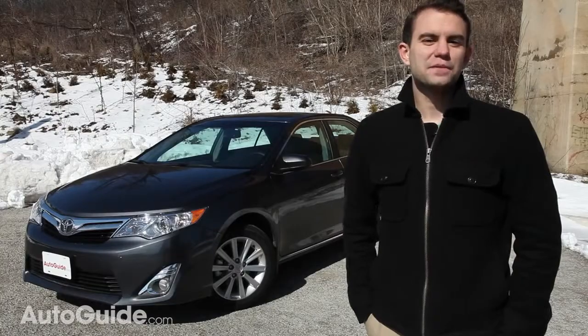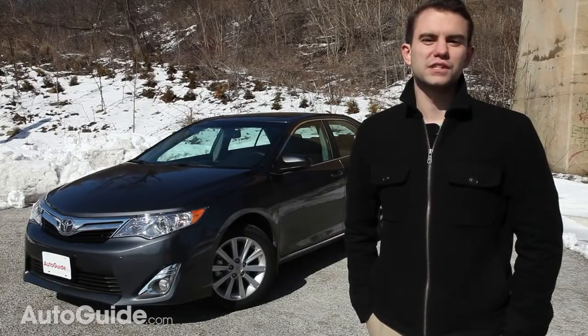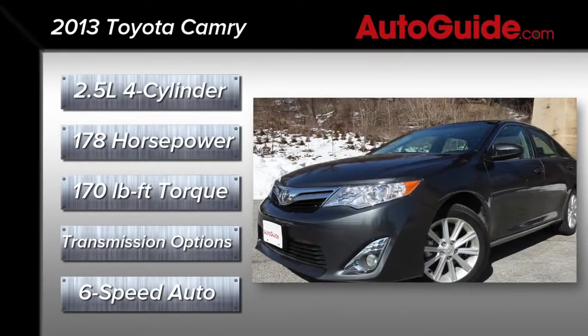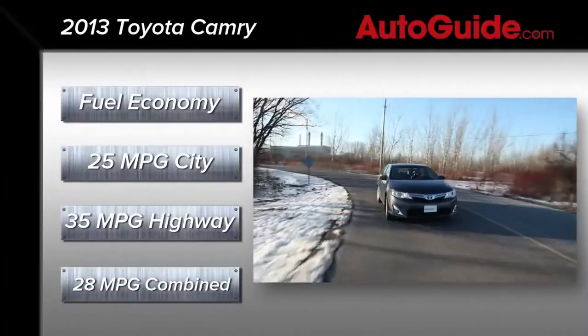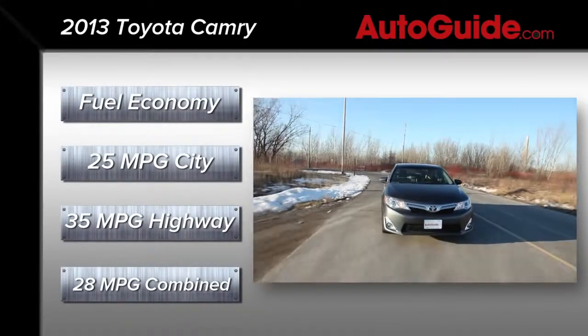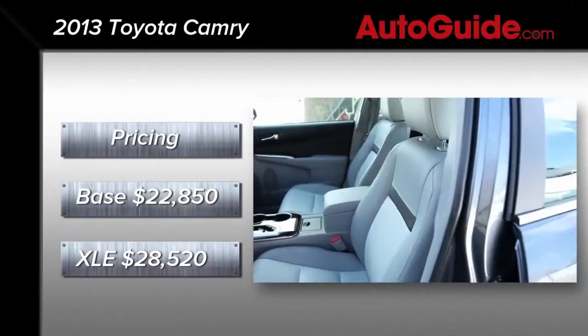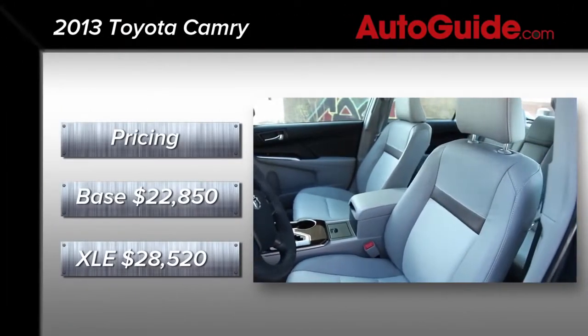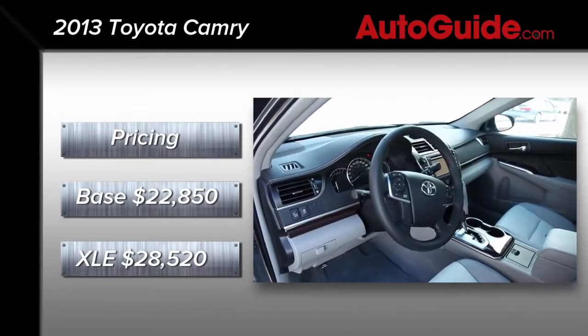$29,995. As equipped, our Camry gets a 2.5-liter four-cylinder that makes 178 horsepower and 170 foot-pounds of torque. That engine gets 25 miles per gallon in the city or 35 on the highway and comes mated with a standard 6-speed automatic. Pricing kicks off at $22,850 including delivery, but ratchets up to $28,520 for our more luxurious XLE trim.